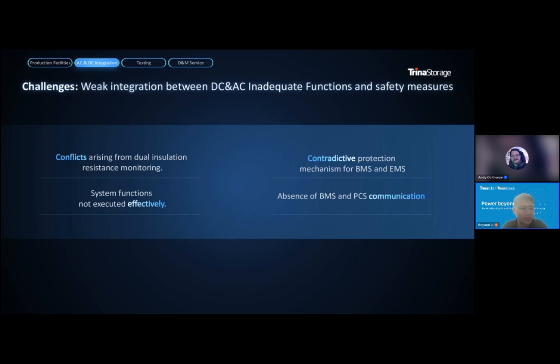But what we see is that some of the integrators hardly could incorporate the functions and safeties in a proper manner. The system is simply configured by having the firefighting systems, battery cells, battery packs, and the air conditioner system inside the battery container, without any further functional test and safety test. So this could be a big issue when it comes to the site commissioning.